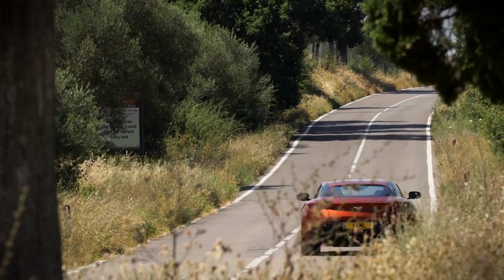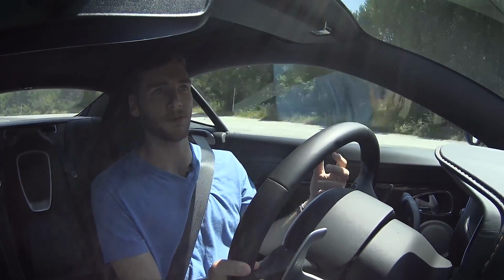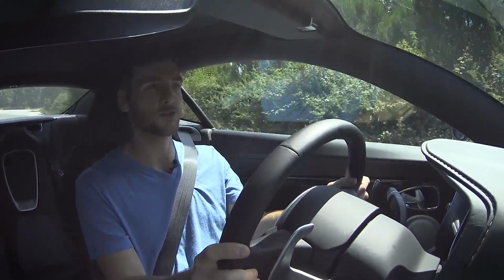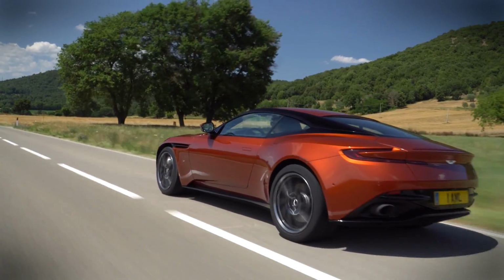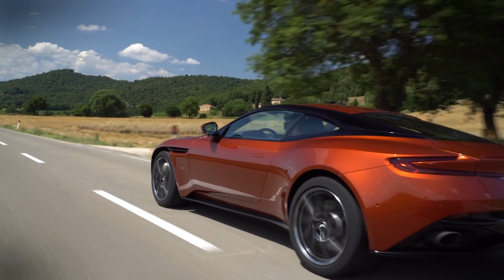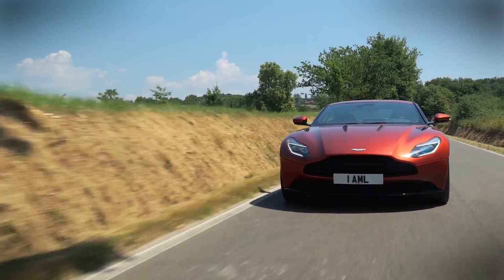It's a pretty important model for Aston Martin. This is the start of their brand new lineup. This platform will be the foundation for a number of different models, 7 in total between now and 2020. And this car is the proof that Aston Martin really knows how to blend luxury and performance together.